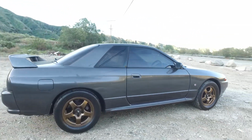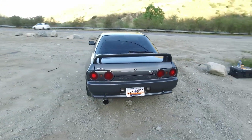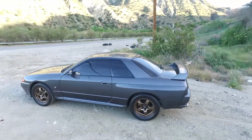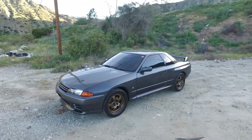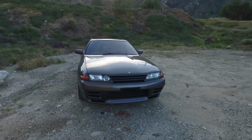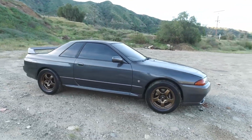Here's your video. This is a car that is very special to those of us that grew up playing video games. If you happen to be watching this from Japan or Australia or even Canada, you might not be as impressed. In America, we never got to have these, and now that we can have them, it's just the coolest thing. This car is a very stock one-owner car.